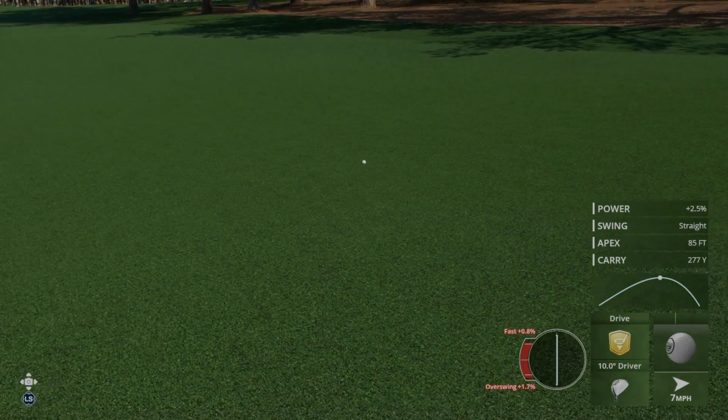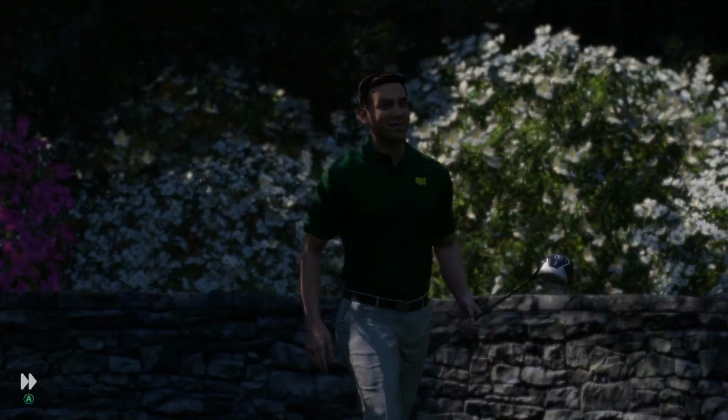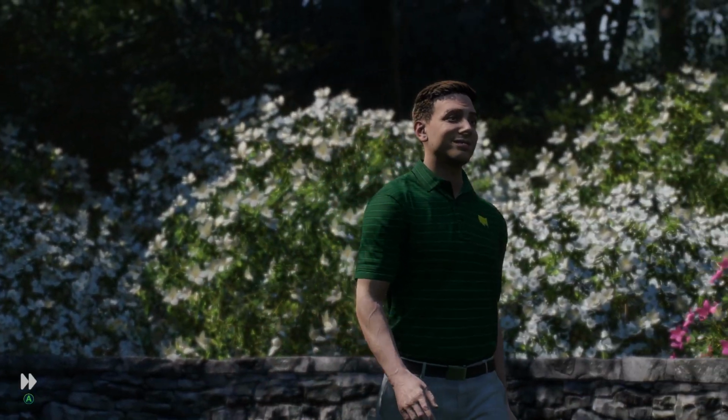Just what you want at this point in the round. You're trying to find a rhythm, hit fairways, hit the middle of the club face. That's what they did right there.